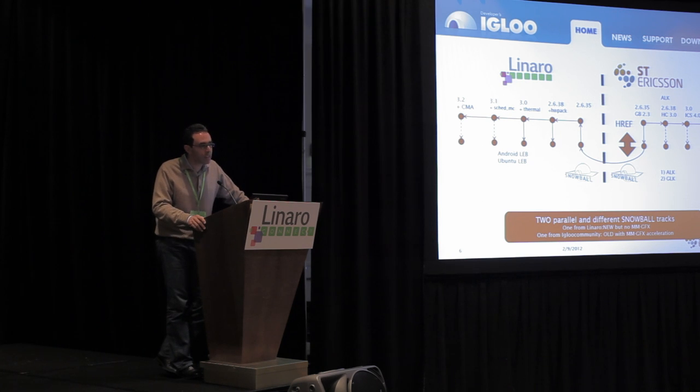So what happened is that on the Snowball we had two totally different parallel tracks, and our customers on the Snowball were not happy, because the software on the Snowball coming from the Igloo community had all the graphics and multimedia acceleration, fine, great, but the kernel was one year old and it was useless. And then our own assignees working in Linaro were using the Snowball and the latest kernel and all the latest and greatest developments that you have been doing, but there was no graphics and no multimedia. So nobody was happy, and it was a big problem.